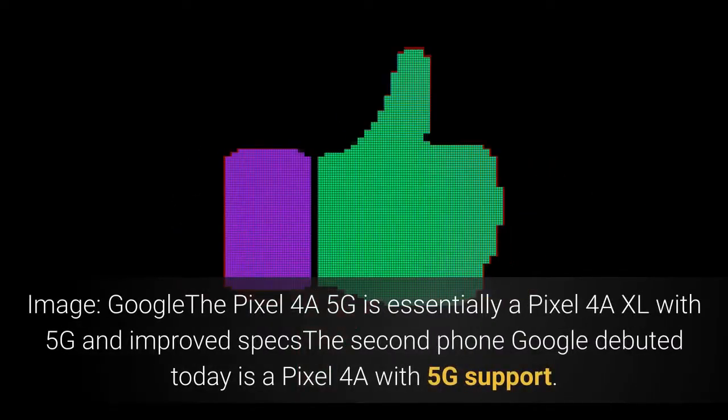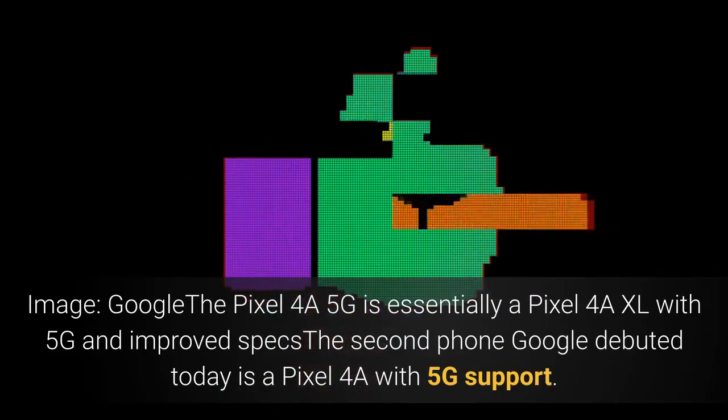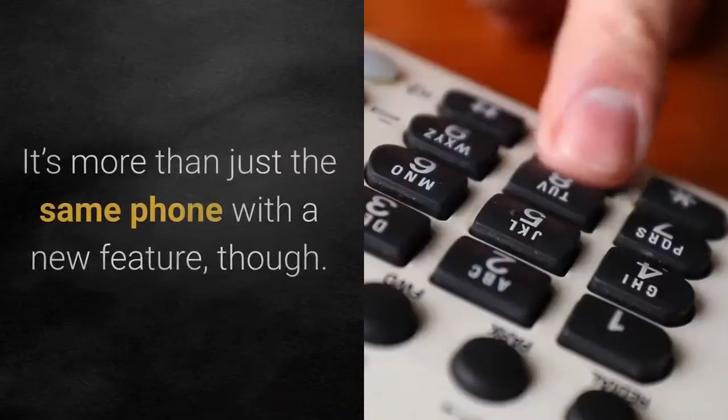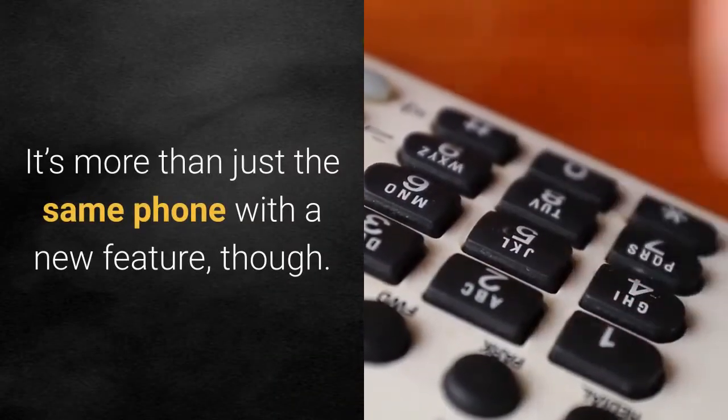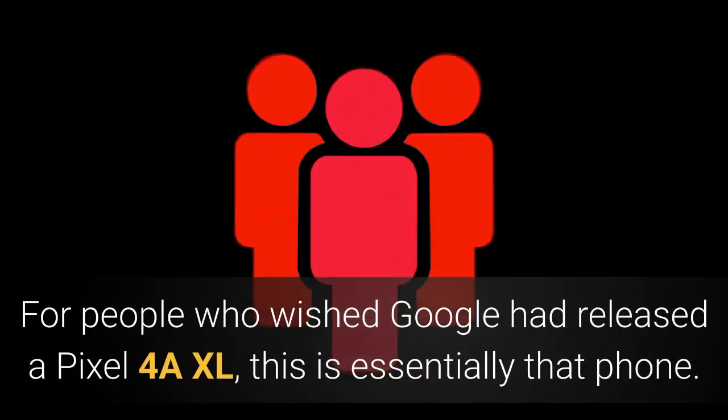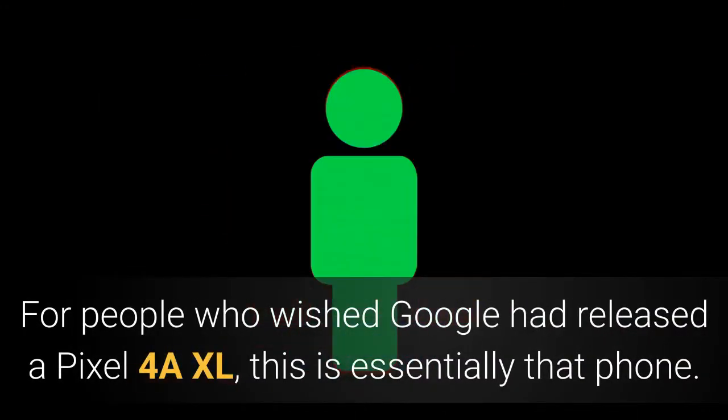The Pixel 4a 5G is essentially a Pixel 4a XL with 5G and improved specs. The second phone Google debuted today is a Pixel 4a with 5G support. It's more than just the same phone with a new feature, though. For people who wished Google had released a Pixel 4a XL, this is essentially that phone.